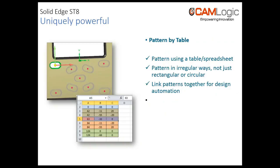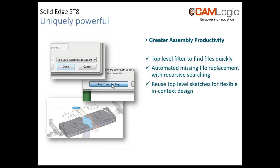The pattern by table. You can use the pattern by table using a spreadsheet, for particular or irregular patterns, not just rectangular or circular, and link patterns together from different options to different options. You can use the link patterns together option to control different features like multiple bolt circles, multiple hole patterns, multiple hole pattern configurations, and it can be done in a spreadsheet and not just in Solid Edge. And you can import this data, and Solid Edge will populate your hole table, and it will populate your model for you.